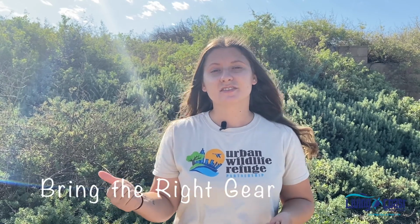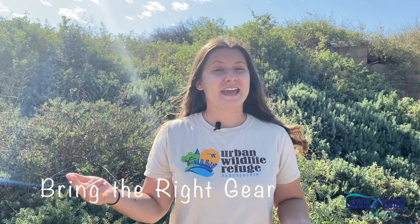Number 3, you want to make sure that you are bringing the right gear with you. So this can be things like binoculars, a field guide, a camera or a journal so you can record what you're seeing, as well as an app. So I recommend the iNaturalist app, as you can actually submit pictures of what it is you're seeing, and other people will help you to be able to identify them. Field guides are very useful, so you can identify the birds while you're out there, or you can just enjoy the time just watching the birds.